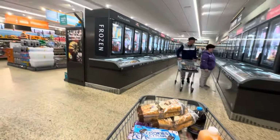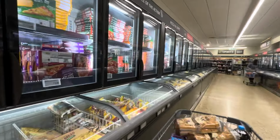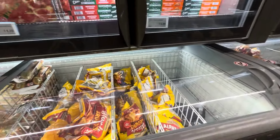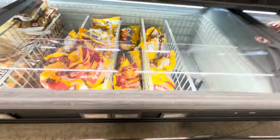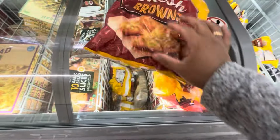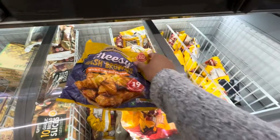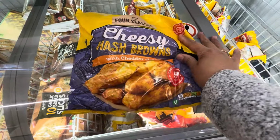Just gonna take you around to the frozen area, guys. But I'm not buying anything, because we get it in Farm Foods, you know, some of the frozen stuff. They have a cheesy hash brown, $2.29. I'm gonna show you, but I'm not getting it. Is this the one? 20 minutes. Where's the cheesy one? With cheddar cheese. There, guys.